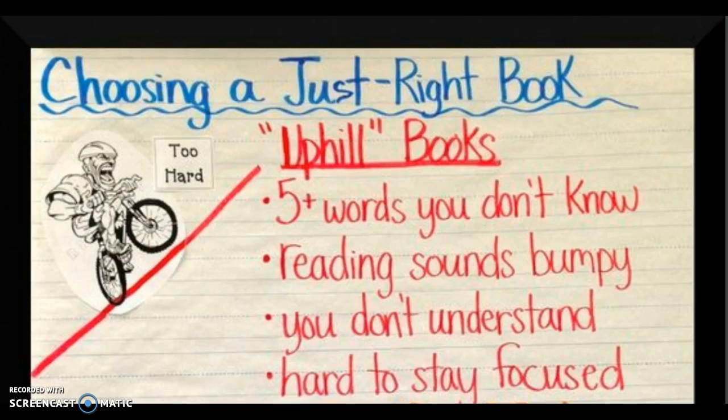You know when a book is too hard when five or more words on a page are unknown to the student. They say the wrong thing. They may try to read the word, but they can't figure it out, or they might know how to read the word, but they totally read it wrong. So even simple mistakes, if there's five or more mistakes on a page, then it's too hard. That would be a page of a chapter book.